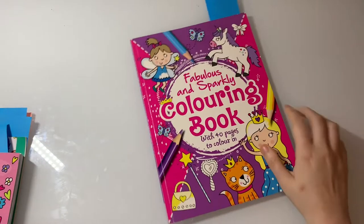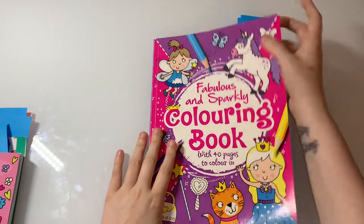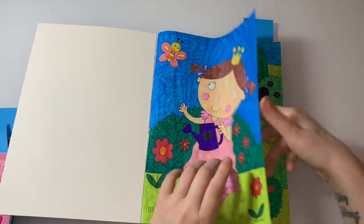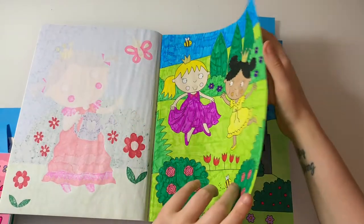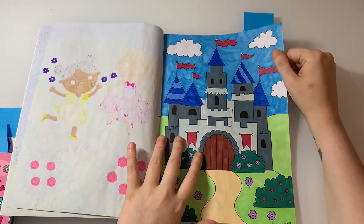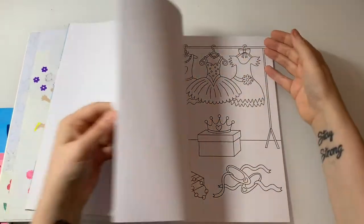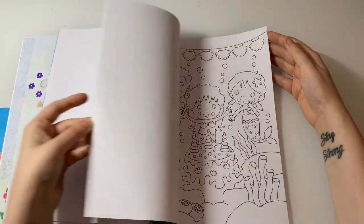The piles are going to fall over. This one is Fabulous and Sparkling Colouring Book. And I did this one in January 2020. Did this one in March 2020. I did this one in February 2021. Did this one in January 2020. As you guys can tell, it's a single sided book, so your alcohol markers will be perfect.